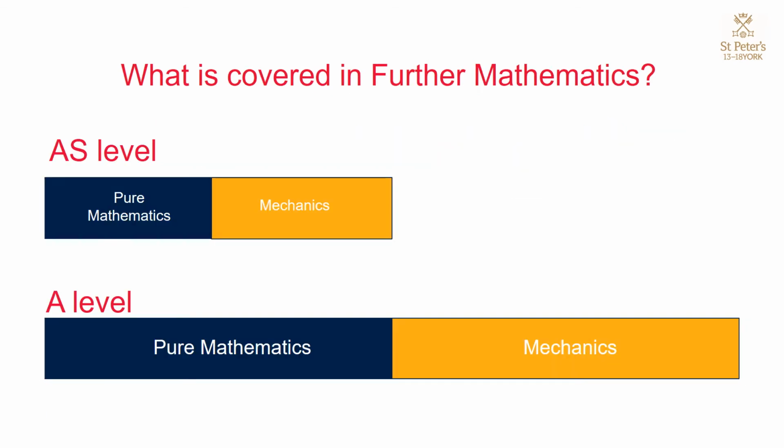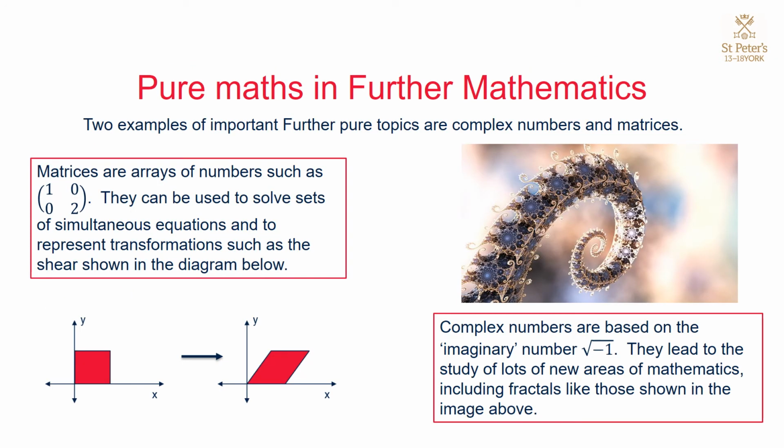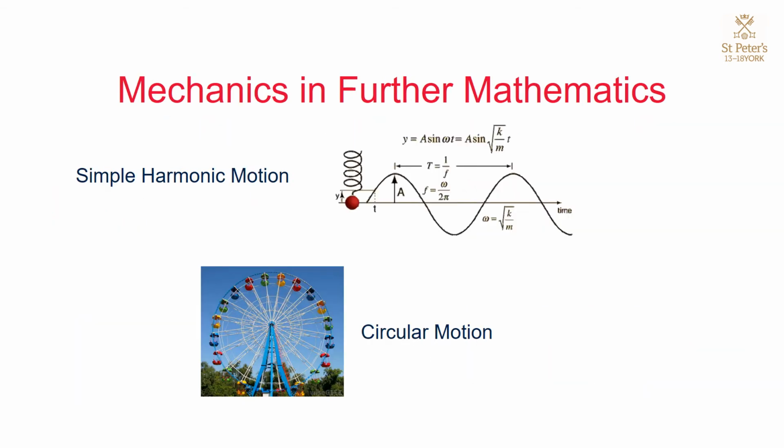So both the AS further maths and the A-level further maths have content of 50% pure, which builds on the pure you've been taught at A-level, and 50% mechanics, again building on the A-level work. A little bit more detail of this. In pure maths, as well as studying more of the A-level ideas, there'll be new ideas introduced as well, such as those of matrices and complex numbers. And in mechanics, some of the new ideas are simple harmonic motion, circular motion, also collisions, centres of mass.